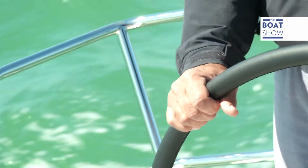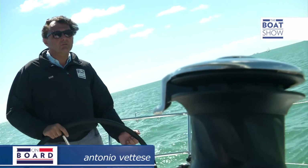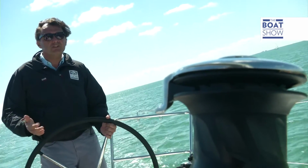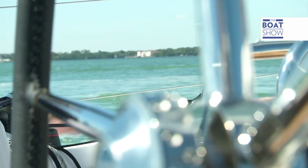A few years ago, someone coined the slogan for large boats, fast and easy. In just a few years, the name has become linked to this boat series. And here we are. This is a small, fast boat that's very easy to use.